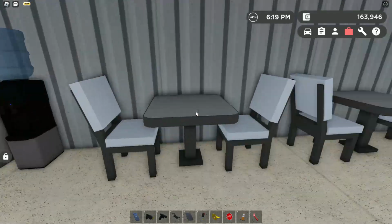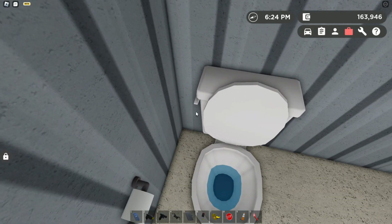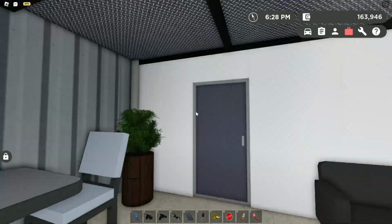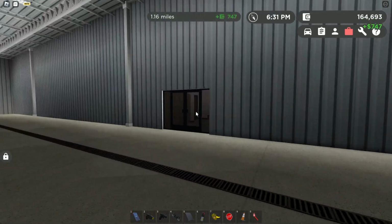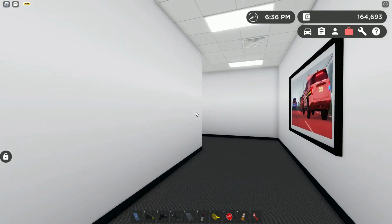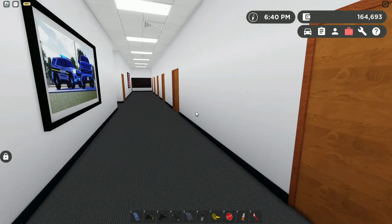So you got your little mechanic shop in here and your coffee break. Please tell me, would the toilets flush if I get up? Nope. Can I flush the toilet? Darn. Does this work? Nope. Is there a fire alarm in this building? Not seeing a fire alarm, but it's actually kind of odd. So you can see all the sheriffs and police cruisers here. That was actually probably taken in an RP server, my guess.